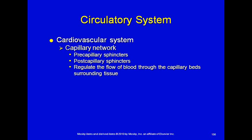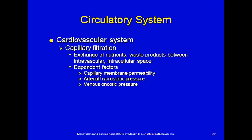The capillary network consists of a way to move blood through that system, and it does this with pre-capillary and post-capillary sphincters. These sphincters close or open and help regulate blood flow through the capillary beds and the surrounding tissue. In the capillaries, again, is where the exchange of nutrients and waste products takes place between the intravascular and the intracellular space.